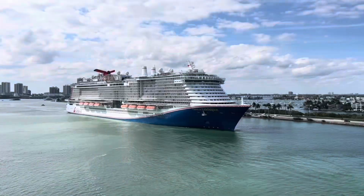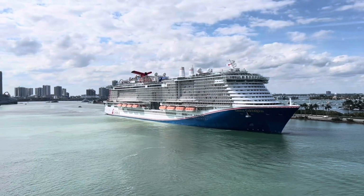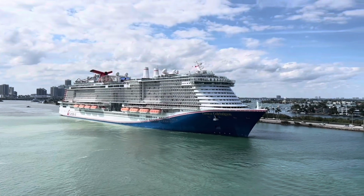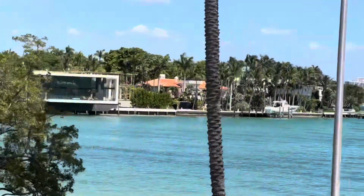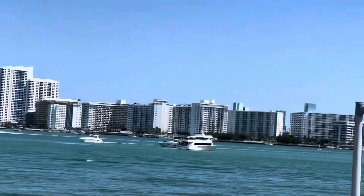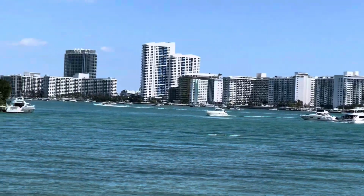For a taste of history, visit the Vizcaya Museum and Gardens, a stunning 1916 estate with lush gardens and European-inspired architecture. If you're looking for some fun in the sun, head to South Beach. This iconic beach is known for its stunning white sand, turquoise waters, and Art Deco architecture.